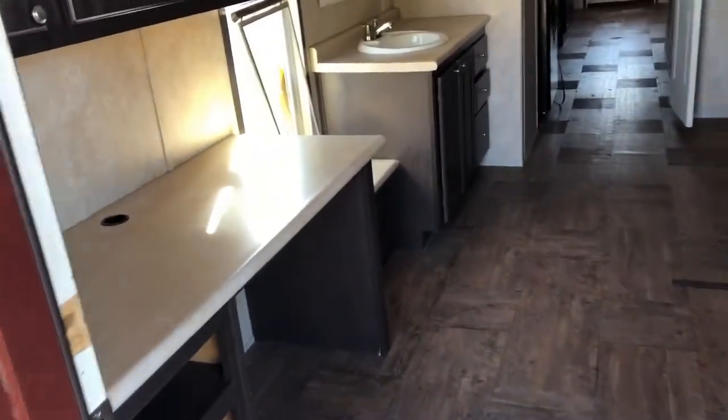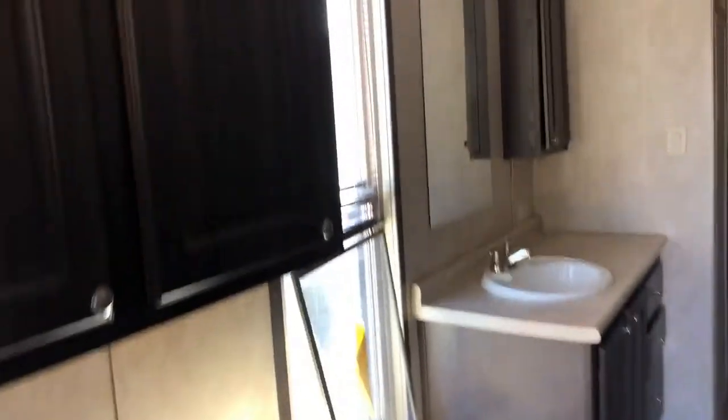So this one is considered a 3-bedroom. This is considered 1 bedroom, that's considered 2, and that would be the 3rd over there. Or you can have this wall removed, and this can be one big open room.